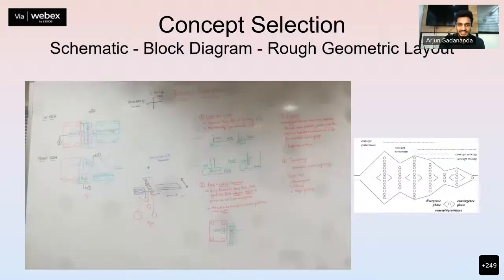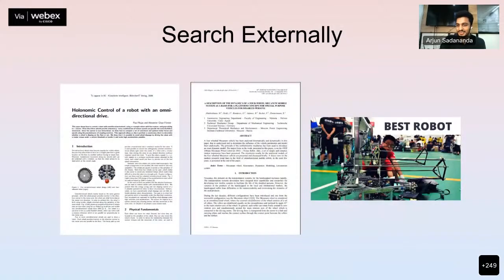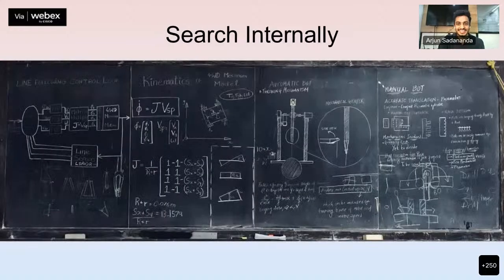Yeah, so searching internally, you need a blackboard. Searching externally, you go for papers and you look at videos and you search all over the internet, basically. Search, and not necessarily the internet. You could just walk around and look for ideas that people have. Like this problem, if it is a real life problem, you'll find it in real life as well, right? So searching externally and searching internally is obviously with a blackboard.